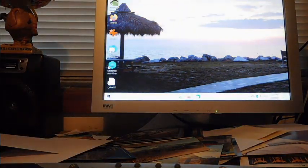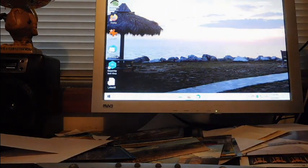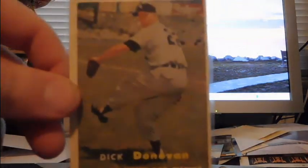Here's Jim Small. So that was a really good card to pick up. It's about $10 on eBay all day long. Gene Baker. I think there's a Gene Baker variation of this one, if I'm not mistaken. I'm not sure if that's that one. Jack Meyer. Two more cards here. Dick Donovan. That's a cool pose.